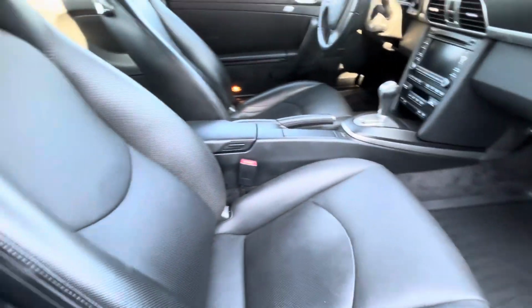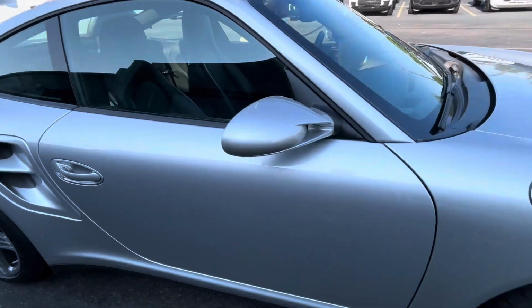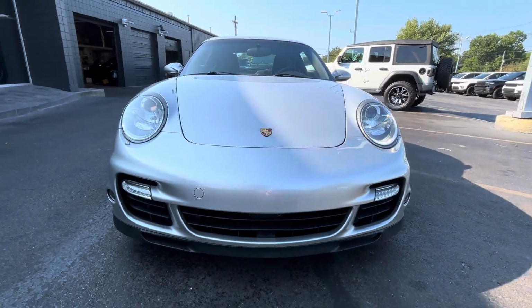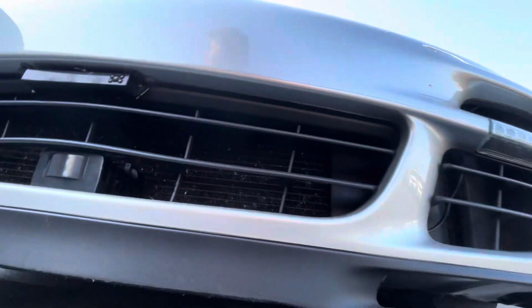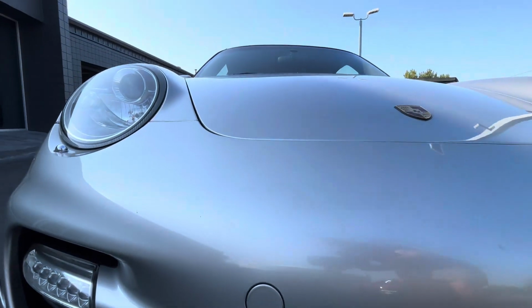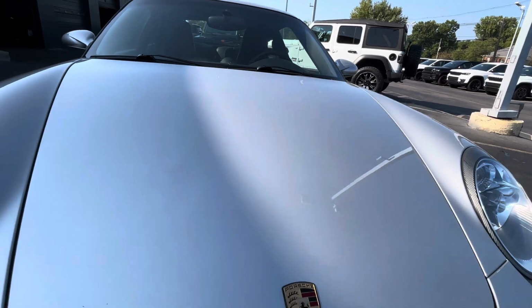Porsche all weather mats. Does have a front lift. Some scuffs there on that front little spoiler. Lots of PPF. The entire hood is PPF'd.